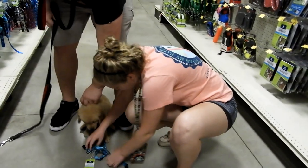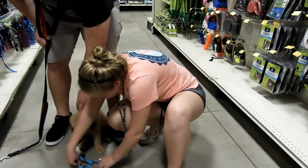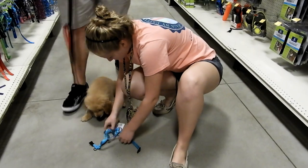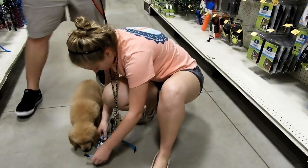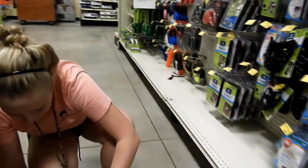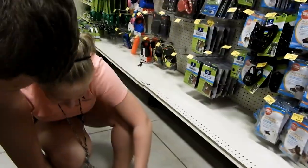Megan, do you want to hold the camera? What are you doing to me? Do you want to hold the camera? No, you're holding the camera, dear. Don't let the dog escape this aisle. Do you want to hold the camera, Megan? Hey. Megan, hold the camera. Let's just get a collar. Hold the camera. You have to film that. The harness is a good start. You guys, don't argue on camera.